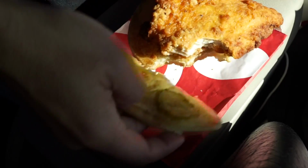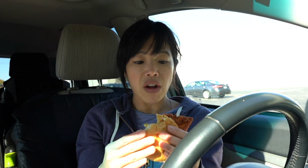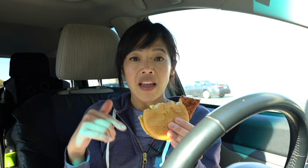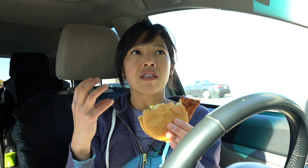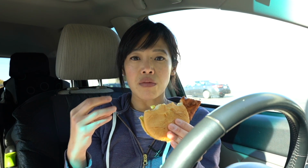So the chicken breast has been deep fried. The coating is pretty thin. There's a little bit of a crunch on the edges, but not overly crunchy. And again, I'm reminded of the importance of the pickle in this sandwich. I think it adds a textural bite, but also a little bit of acidity, which goes really well with the deep fried chicken breast. Cut some of that fatness.